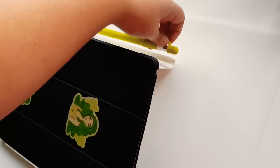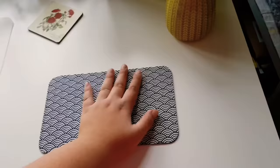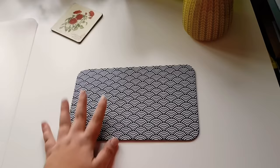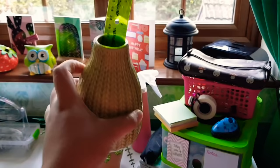This was actually in this room before, so it must belong to the landlord. It was just behind a shelf upstairs. This is from Ikea as well. It's to put any plates or anything that I might want, instead of ruining the table. I got this from Tiger, just decoration, and I thought it was so cute and green. I put my ruler on it. Green as well, you can see the theme.